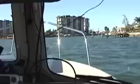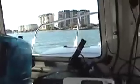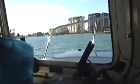Here in the Intracoastal, head off to starboard here. We'll get down here to the condominiums. We're going to take our turn to port now. You really have to pay attention down here to what you're doing. Now, my navigation unit makes it really super easy, but you don't want to depend on that stuff too much, because you never know, it'll go out on you. So you always want to know where you're at, what you're doing.